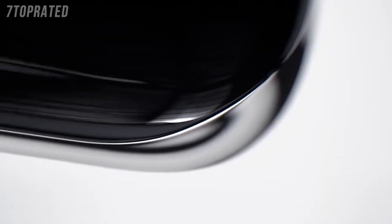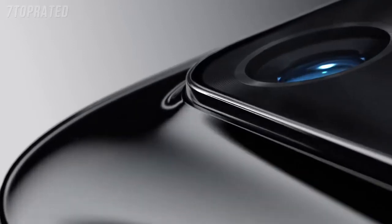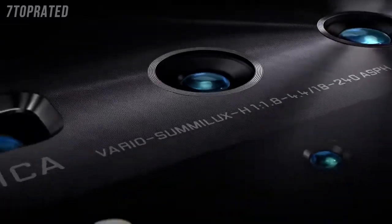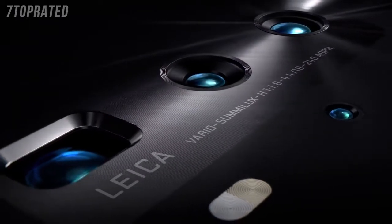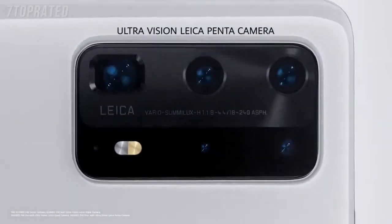Huawei P40 series. A new vision for what a smartphone can be. This is not just a step forward in smartphone photography. It's a whole new dimension. See more than ever before with the world's first ultra-vision Leica pentacamera.